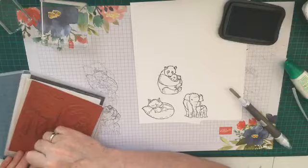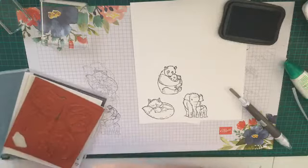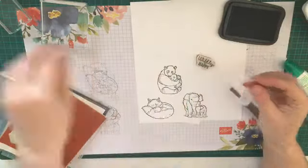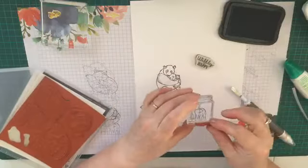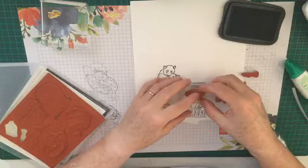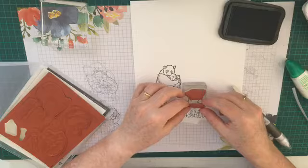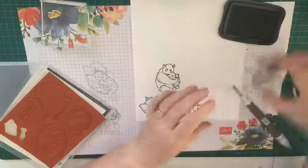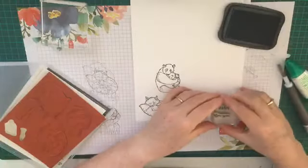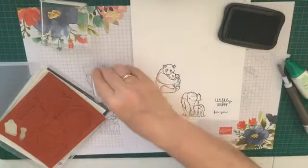I'll do the sentiments too. So we've seen Sweetest Baby. We've seen the So Small. We've got Wildly Happy For You. So the For You can be used by itself, or it could be used in conjunction with the Wildly Happy. They might not be straight, but I'd probably use my Stamparatus if I was going to do those together. But you'll see what I mean. So Wildly Happy For You.